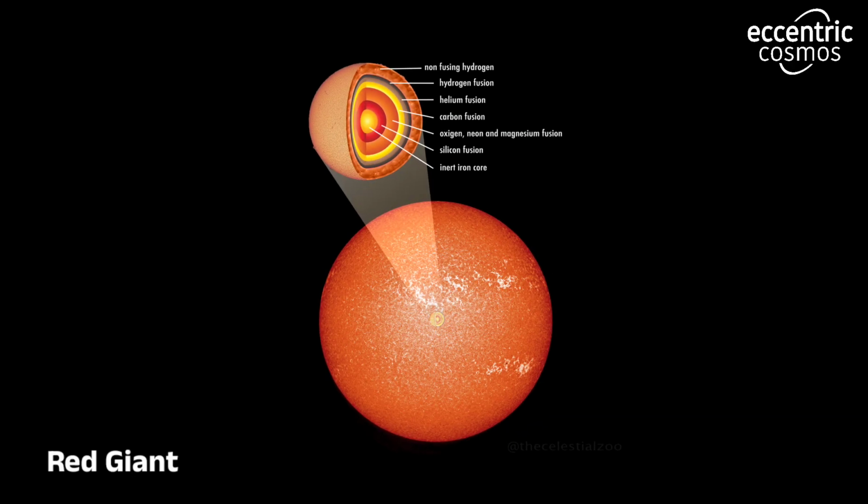When a star runs out of hydrogen fuel in its core, it can no longer generate enough heat and pressure to keep the core from collapsing. The core begins to shrink and heat up, which causes the outer layers of the star to expand outward, making the star much larger and brighter. This stage of a star's life is known as a red giant.